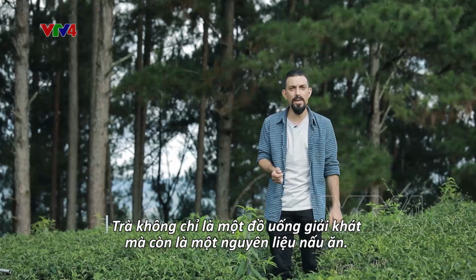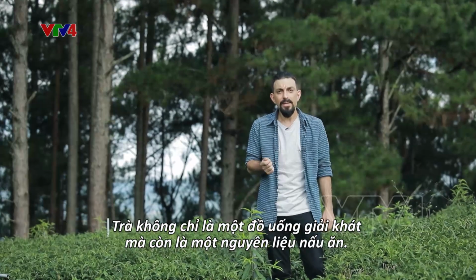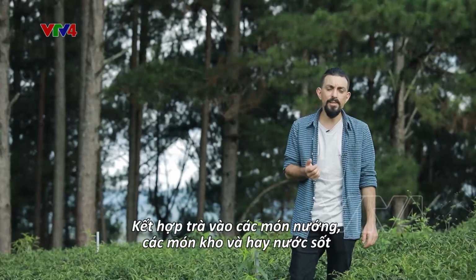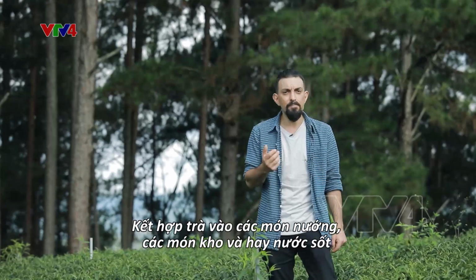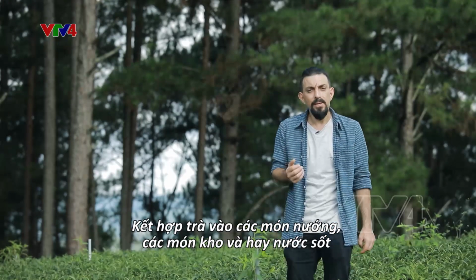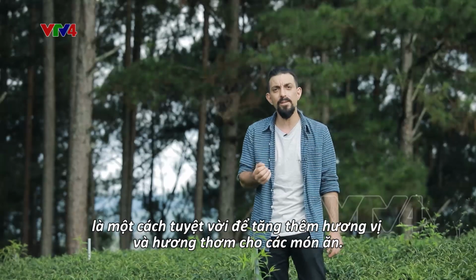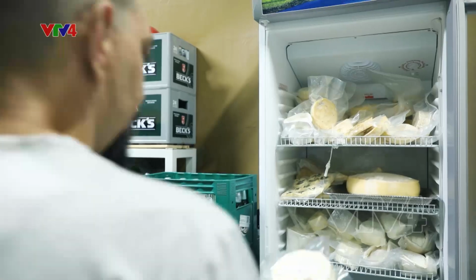Tea is not only a world-famous beverage, it is also a very dynamic cooking ingredient. Incorporating tea in your baking, braising, and marinade is a great way to add flavor and fragrance to a variety of culinary dishes.